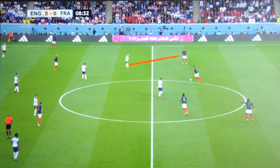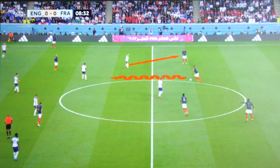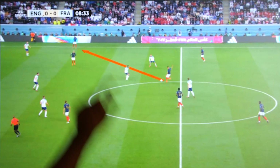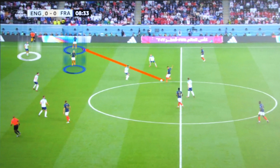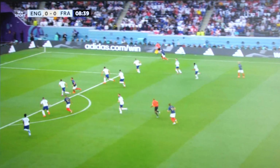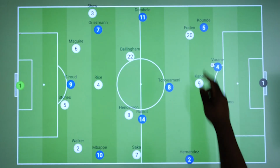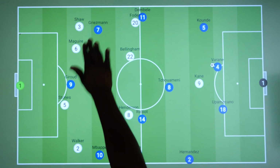Once again, Foden is watching Koundé, but this time Varane is willing to drive into the midfield. This now opens up the passing lane into Dembele, so he and Griezmann will be 2 versus 1 up against Shaw, eventually giving Dembele the space to make a dangerous cross. So once again, Southgate adapted by now getting Foden to start deeper on Dembele, allowing Shaw to worry about Griezmann.